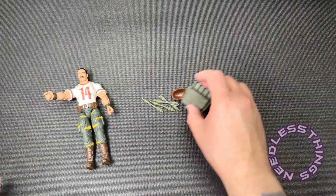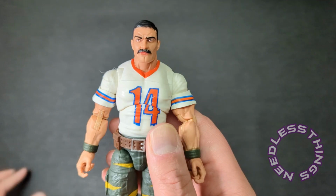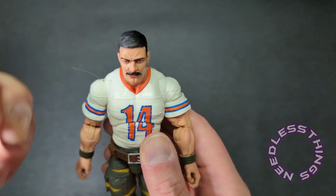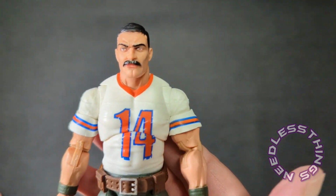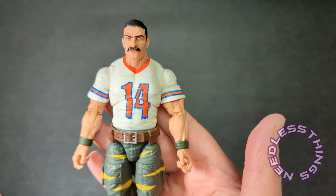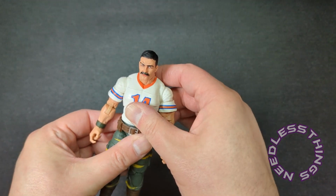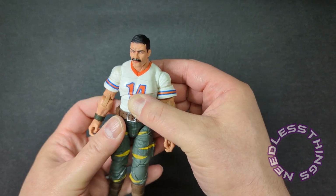Okay, let's put all of those accessories to the side, because first we want to take a look at the man himself with that big, thick flash hanging off. There we go. That big, thick mustache, big, thick arms. He is a beefy dude, you know, with that jersey, physique-wise, almost a little John Cena looking.